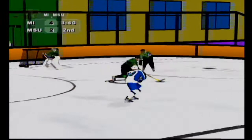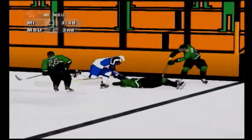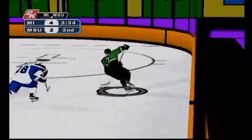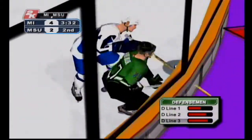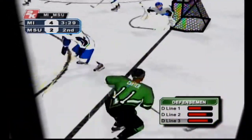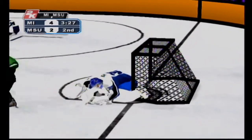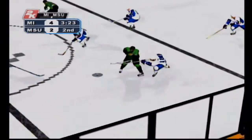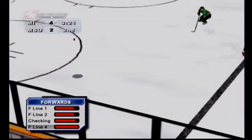From Miller to Carter. He controls the puck in the neutral zone. He's got it along the boards. Ward roughing it up in the corner. Carter has it down low. He passes to the defenseman. That's the way to line him up. You could tell he had him cornered, and then he just nailed him.